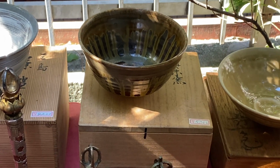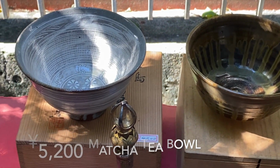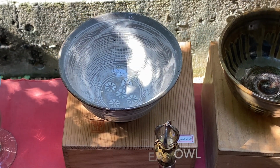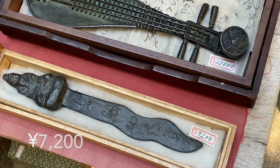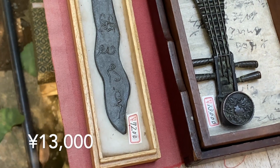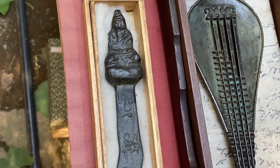That matcha tea bowl is gorgeous. I love the caramel color and drip glaze. The gray one is Mishima style with the floral imprints. No idea what this is on the left. I'm guessing it's iron, and the one on the right is the shape of a lute, either copper or bronze, but I could be wrong.